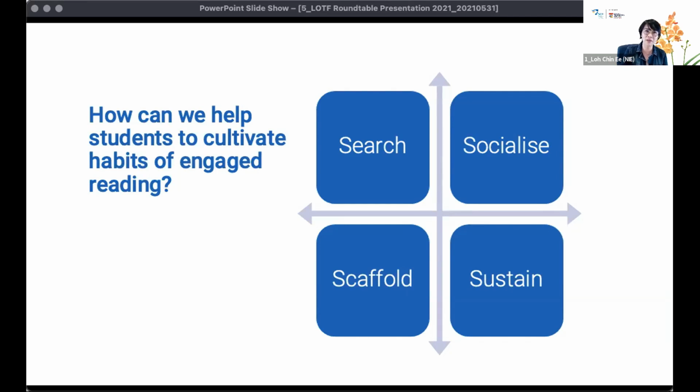If you talk to avid readers, they have been socialized into looking for the right book. So they're very independent in finding what they want to read. But for kids who may not come from that sort of home background, school becomes a very important place to support them. The second thing is that socialization is very important, as Baoqi has mentioned.